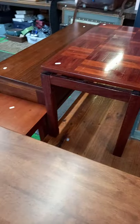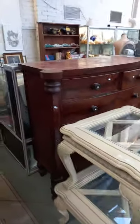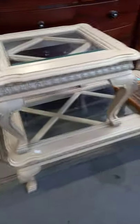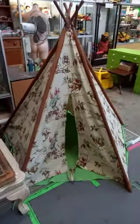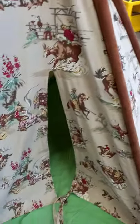Occasional furniture, modern stuff. Nice hall tables and gear. It's a lovely big chest of drawers, big Empire style thing. More furniture, a teepee. It's fantastic with all the cowboy theme print all over it.